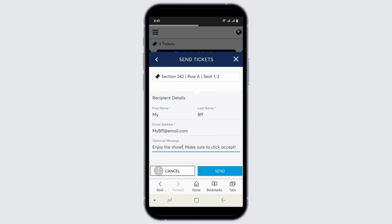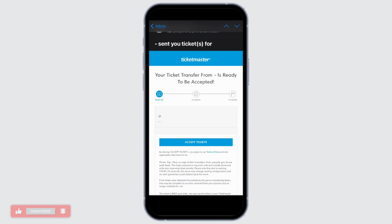In here, you can add the recipient details, that is the first name, last name, the email address, and an optional message if you want to. Then just tap on the send button. The buyer will get an email notification from Ticketmaster to accept the transfer. Once they accept, the ticket will be transferred to their Ticketmaster or the SeatGeek account.